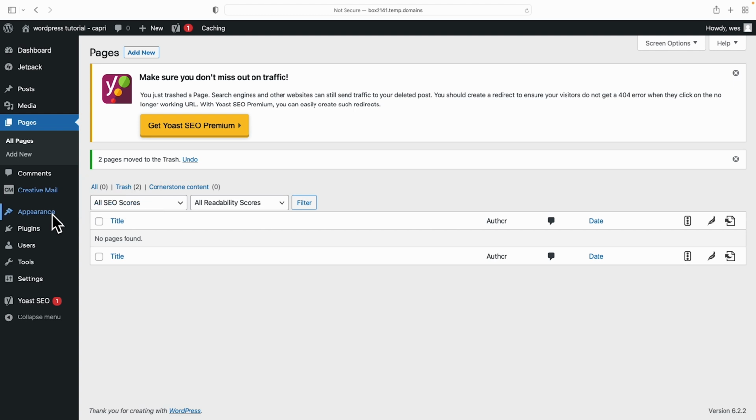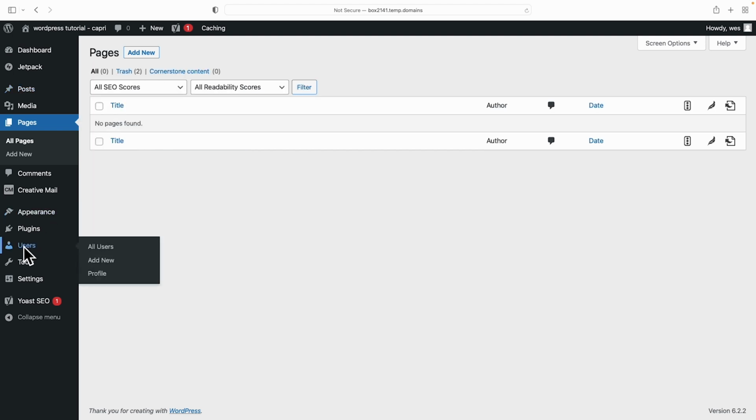And then we've got things like posts up here. So think of these as blog posts. So if you want to add a new blog post in the future, you would click here. To see all of them, you would click here. And another really important thing to know is users right down here. So this is where you can add yourself as a user. You can add someone else on your team as a user, but we want to make sure your password is set so that you can easily log into this in the future without having to go through your host.